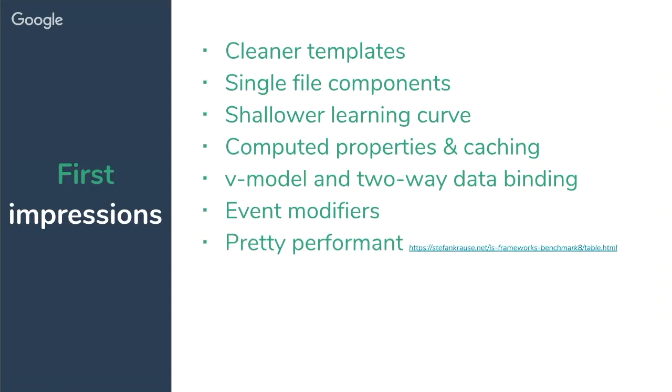And if anyone's interested in the performance of this against other frameworks, there's a link there. It's really comprehensive, but Vue's essentially about par. Some people say it's quicker than other frameworks. But yeah, it's pretty performant.